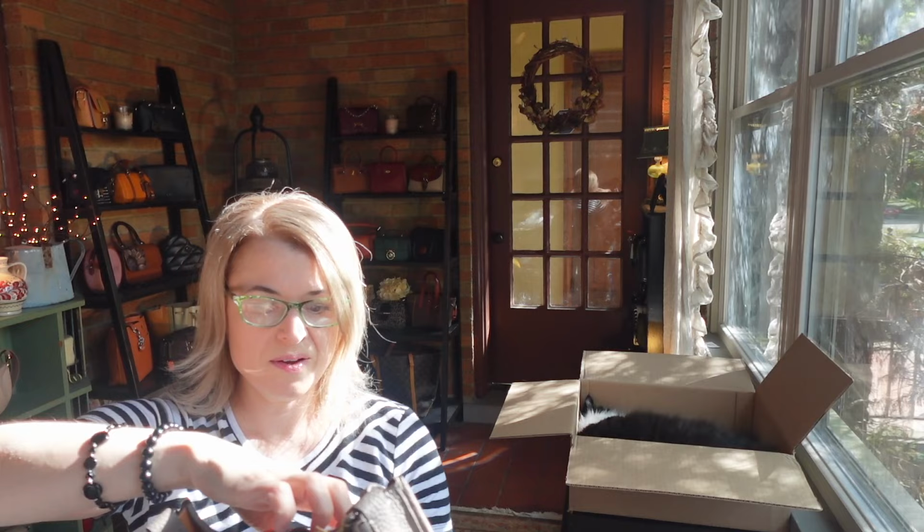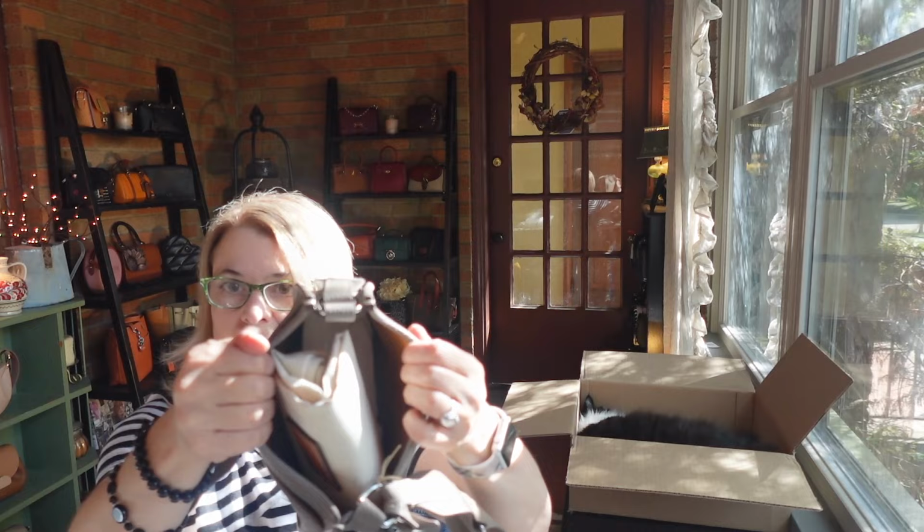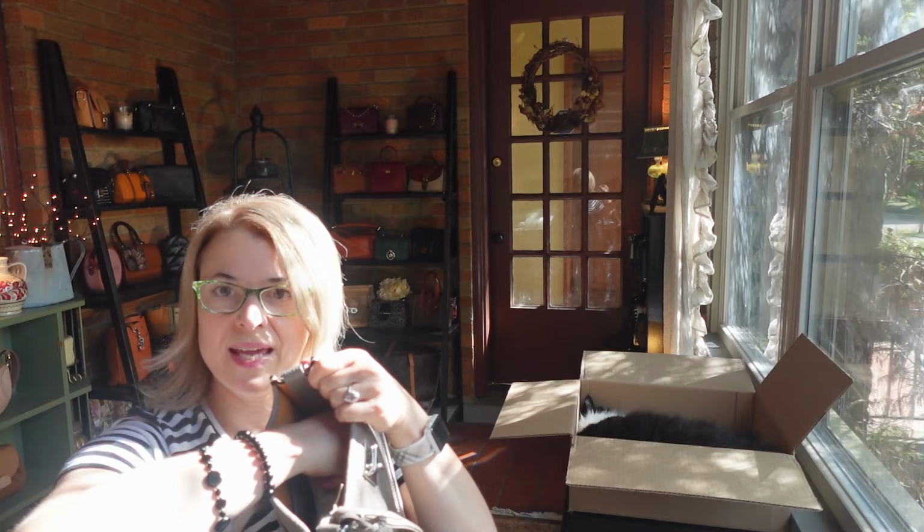Okay, now let's look inside the bag. Here's how it came packed with a dust bag. By the way, this dust bag has a nice leather patch on it. And it came stuffed and smells like leather. Oh, so nice. There you go.